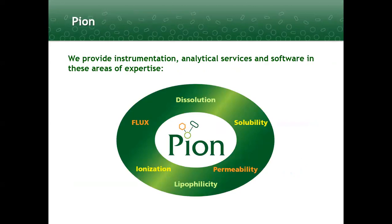Pion provides innovative instrumentation, analytical services, and software in several core areas of expertise. Some of these are fairly well-established methodologies. Others, such as flux, are relatively new. The applications we address are in solubility, permeability, lipophilicity, ionization, flux, and of course, dissolution, the subject of today's webinar.